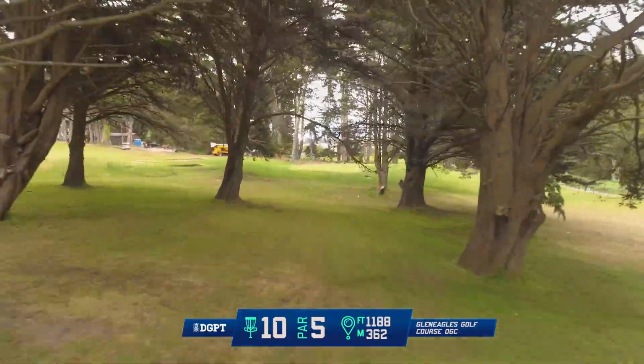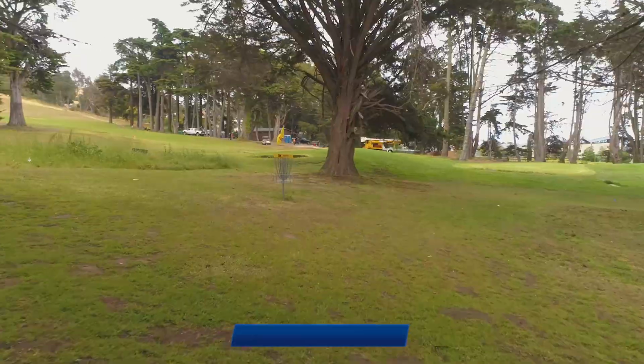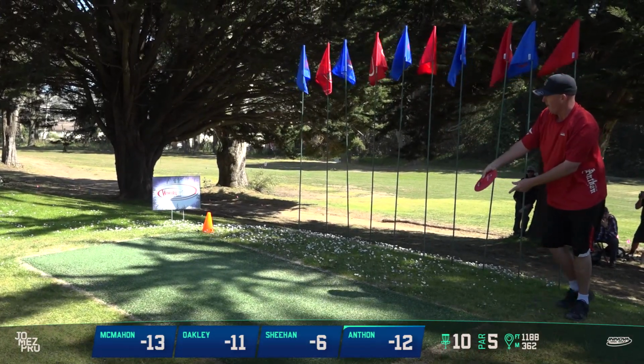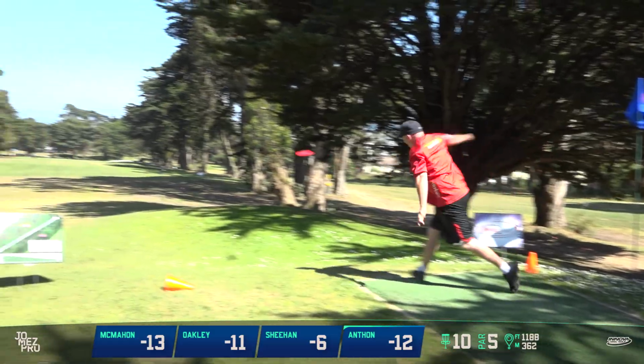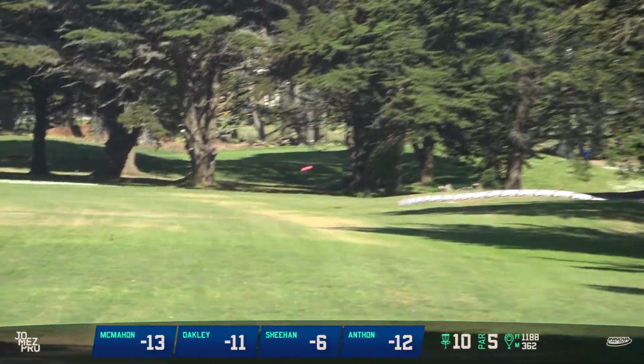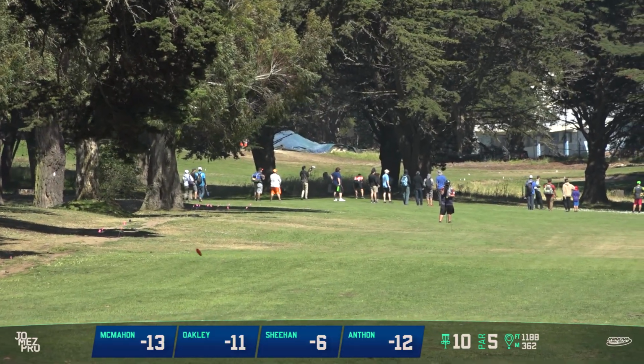Starting off with a very long hole, 1,188-foot par 5, hole 10. It's a super strong tailwind. Could you even imagine this hole in a headwind? If this was opposite, I feel like these people would be taking 10s. Yeah, no thank you. I couldn't keep one drive in bounds through the 3 rounds, so I can't imagine if it was a headwind.